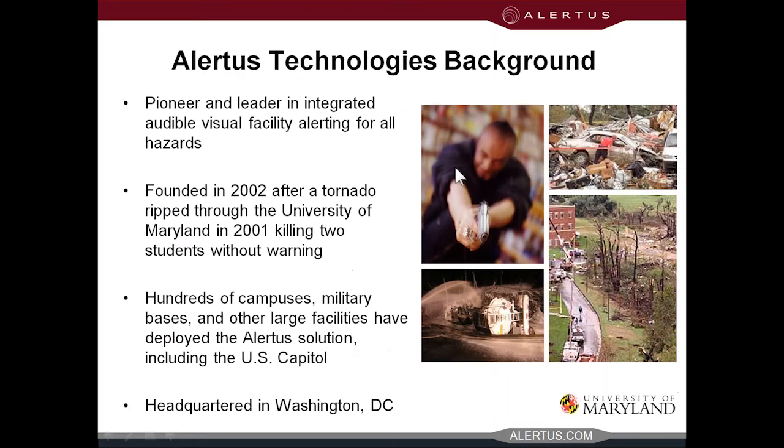So Caroline did the introduction, so we'll speed on through that slide. Quick overview of Alertus. For those that are new, we're a pioneer and leader in integrated audio-visual facility alerting for all hazards. The real key there is audio-visual facility alerting. There are a lot of companies out there that do text and email notification. Probably a lot of our customers and yourselves have implemented that. That's a good way to start.